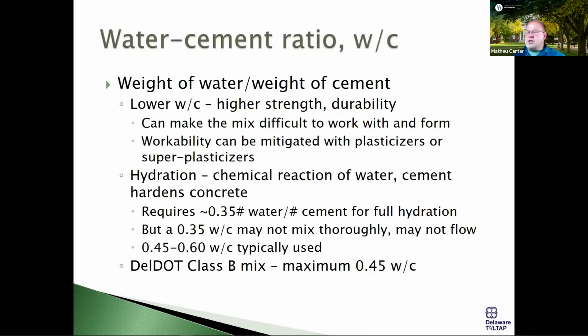So let's talk about this notion of water to cement ratio. So within limits, the lower we can keep the ratio of water to the actual cement in the concrete, the higher our strength and durability will get. Now, there's obviously minimums to that. And it's helpful to think of that in terms of what's going on with concrete.